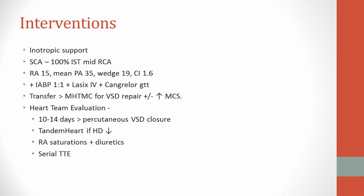Right heart cath was performed and showed that his right atrial pressure was 15, his mean PA pressure was 35, wedge was 19, and his cardiac index was 1.6. So a balloon pump was placed with improved hemodynamics, and a consensus decision was made to transfer to a higher level center for consideration for VSD repair. After transfer, the patient was seen by the heart team and had a thorough evaluation.